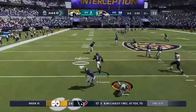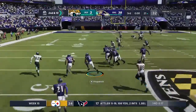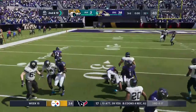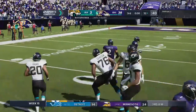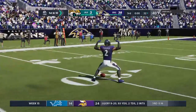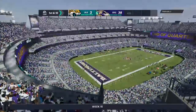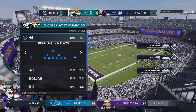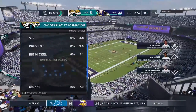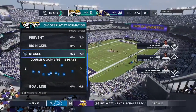And my goodness, another interception. Picked up by Minka Fitzpatrick. And it's a big turnover there on the final play of the quarter. We're off to the 4th quarter here in Week 15. Happy holidays to all. This is the National Football League on EA Sports.